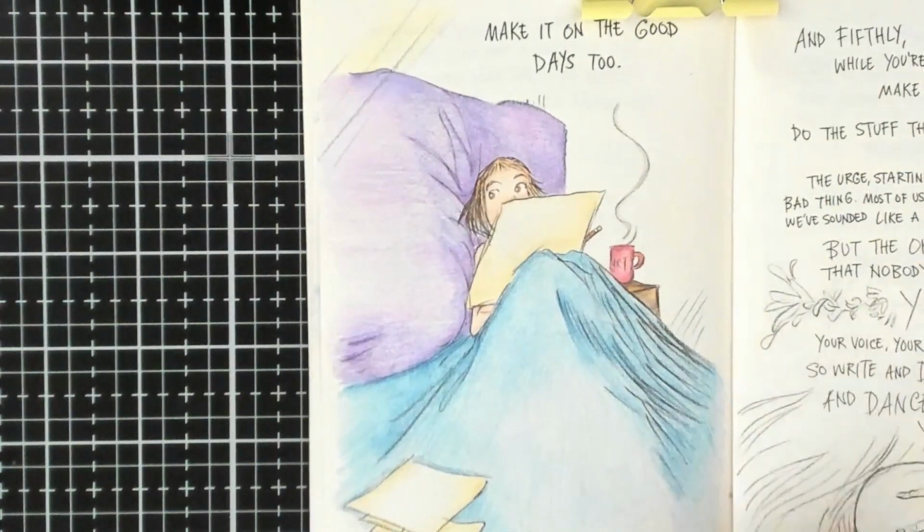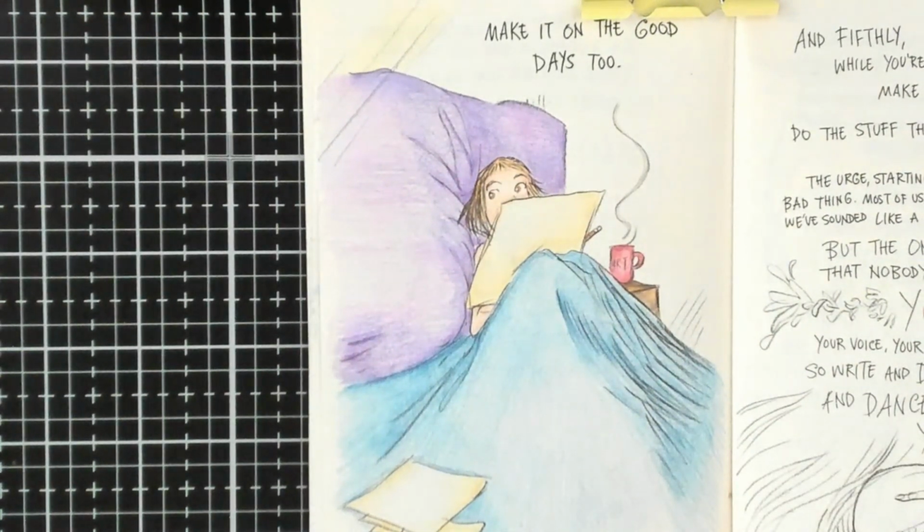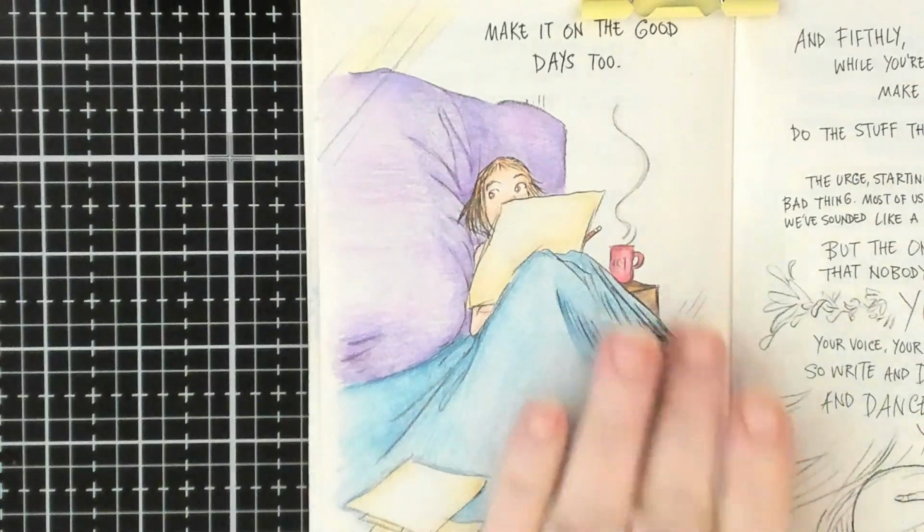It says make it on good days too. Now, as you know, what he means by make it on good days too is even if you're having a wonderful day, staying cozy and warm, tucked into bed, enjoying a day off, you still can make good art. All right, guys, so that is our Art Matters for today.